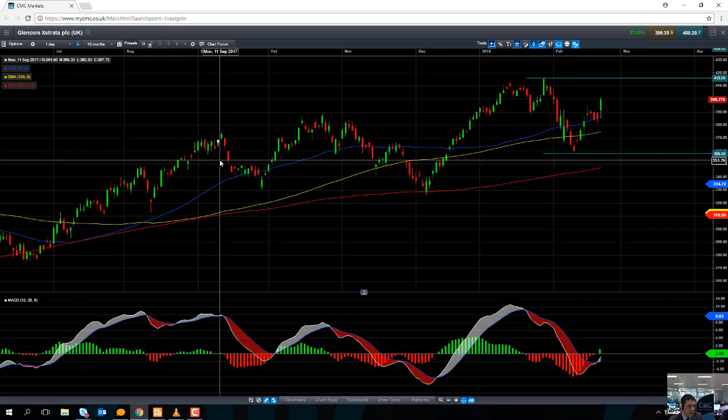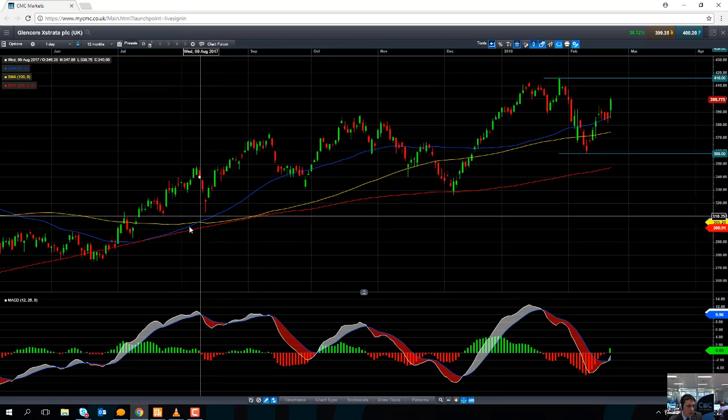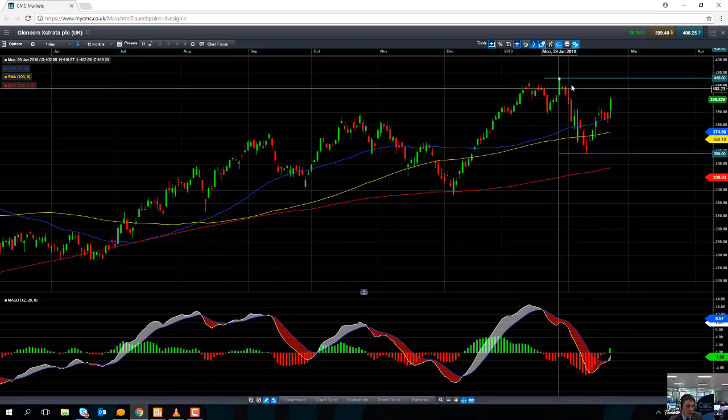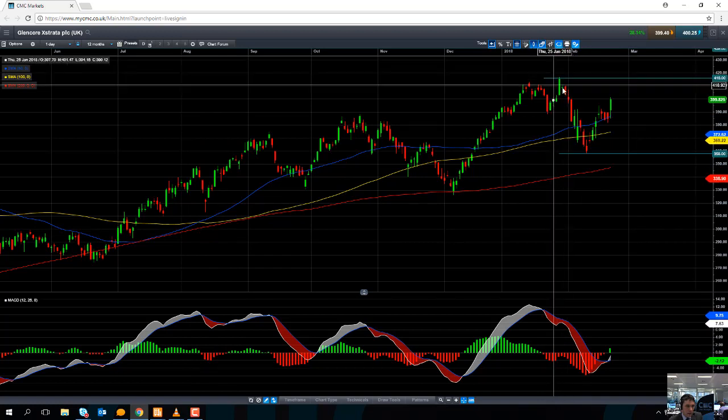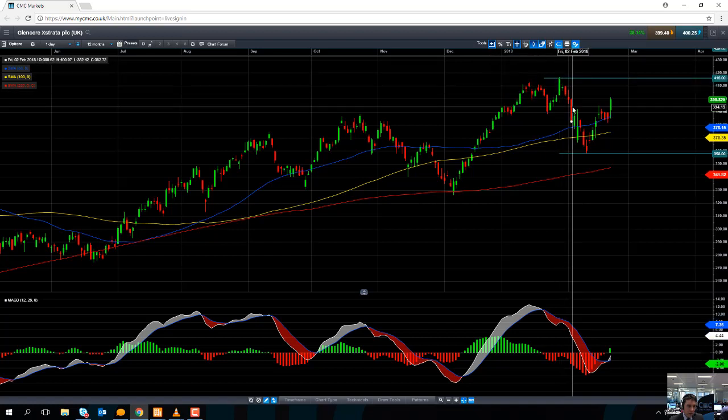Taking a look now here on a daily chart, you can get a better view of what's been going on over the last few months. So this price here that was reached at the end of last month was the highest seen in five years. But Glencore, like other stocks, was caught up in the global equity market sell-off of recent weeks. So after creating a five-year high, the share price was dragged lower with a sell-off in global stock markets.